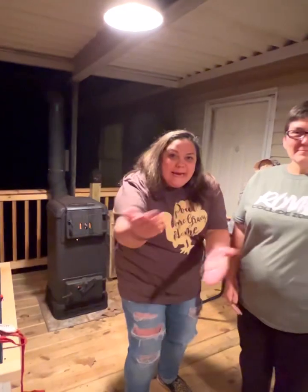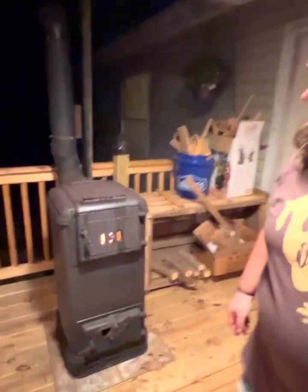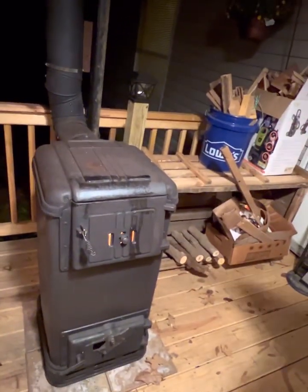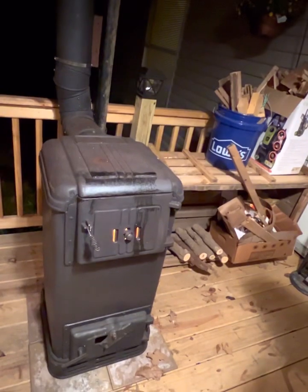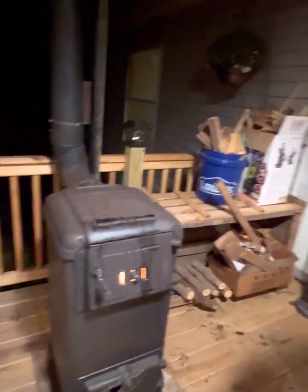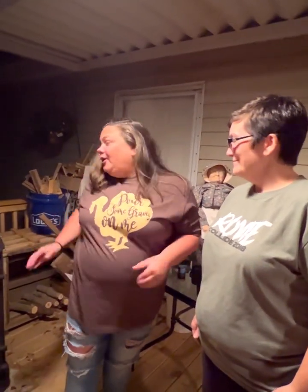Anyways, y'all come on in and look at our heater. Come on in to the back porch. So we got a fire burning in it. I've been able to restore it. It was real rusty, but I restored it, and now we use it on my back porch for heat. She's salty. Yeah, and I bet you did not know this, that you can actually cook on this heater.